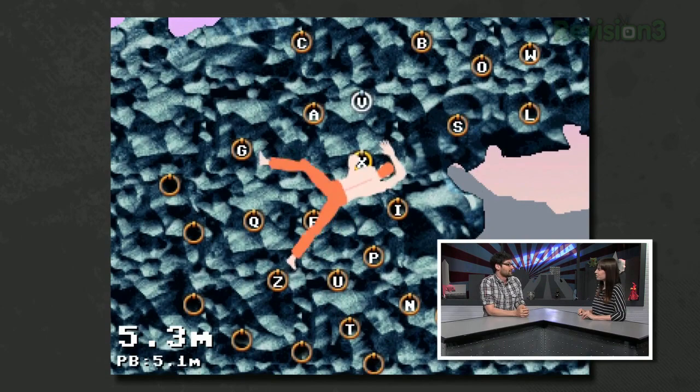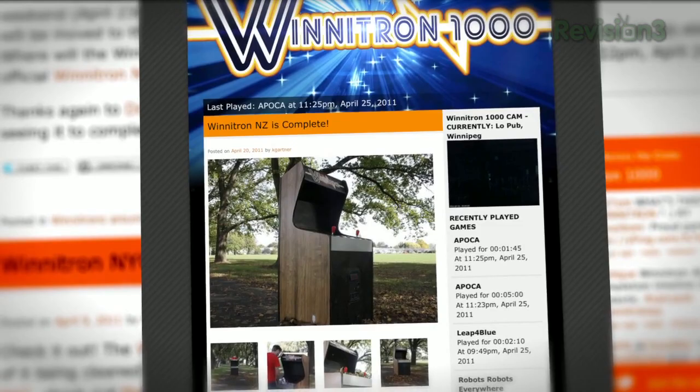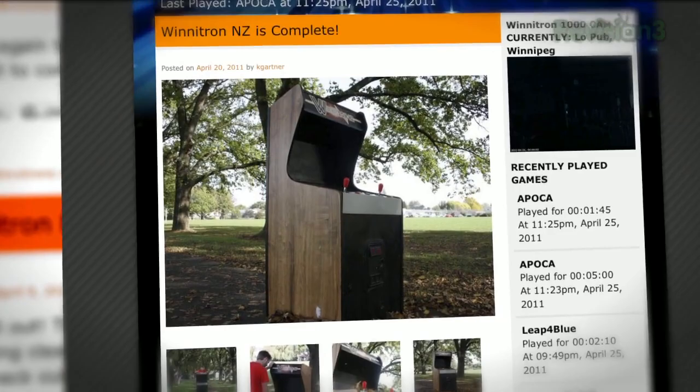So I hear you're actually working on a gaming system with Hack 5 and Ben Heck. I'm working with Hack 5 and then Dylan from Household Hacker. And we are building a Winnetron. The Winnetron is an arcade platform that was created by these guys in Winnipeg, Canada. It's basically a free-to-play indie game-filled arcade machine. So it's got something like 30 titles on it right now.